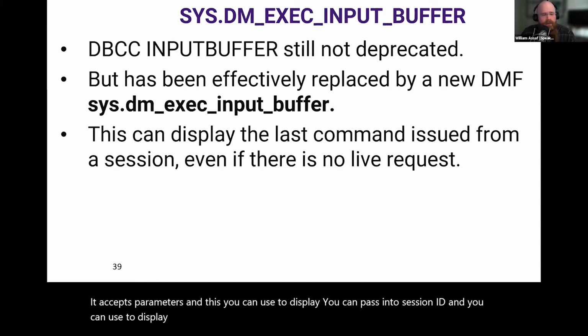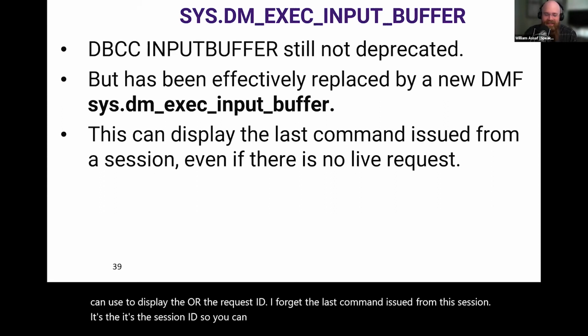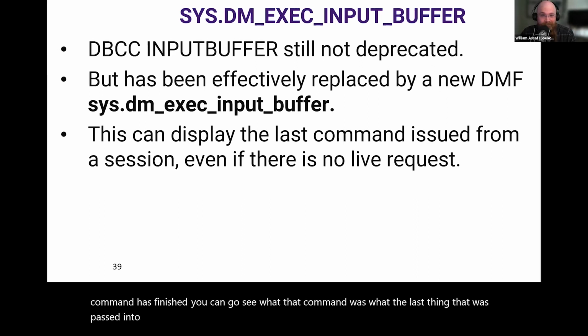the, or the request ID, I forget, the last command issued from this session. It's the session ID. So you can go and get the last thing that was passed into this session, even if that request isn't doing something. So if there's a connection still open, but the command has finished, you can go see what that command was, what the last thing that was passed into that session was.